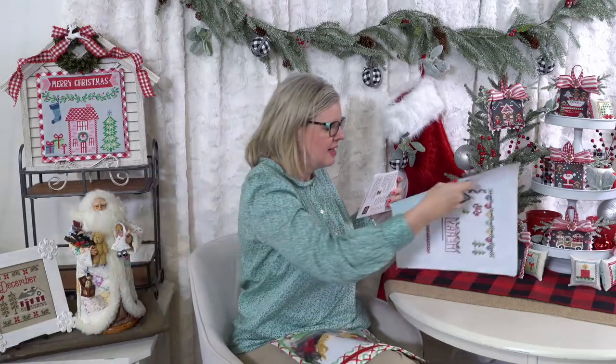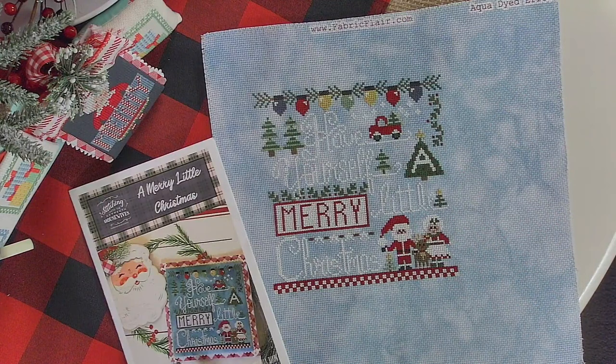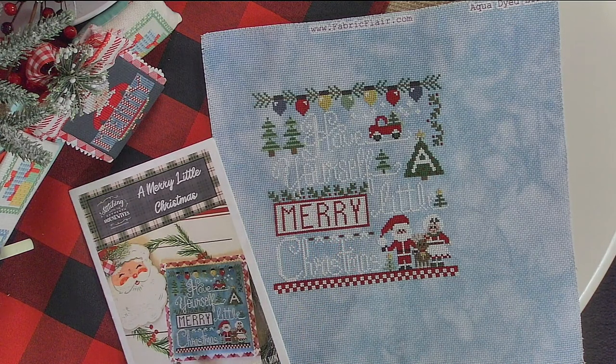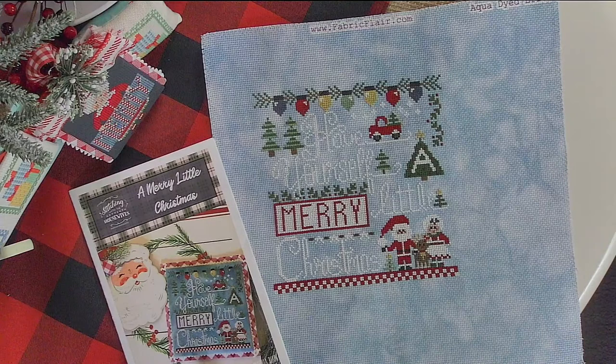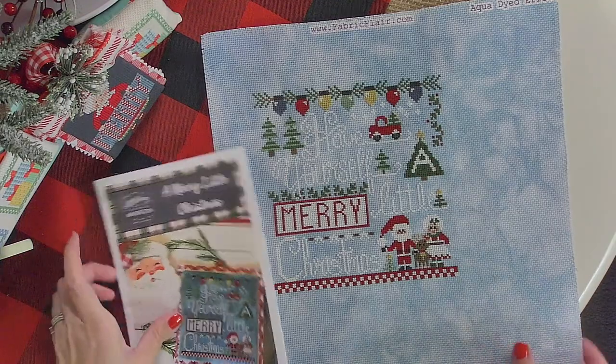Question from Holly Neal. Would it work to stitch Merry Little Christmas with the Housewives on chalkboard black? I don't know that I've seen anybody do it. Priscilla and Chelsea could answer. Let's see, here it is. I would think it would work, and since I did the red here instead of the black, I do think it would work. If you wanted your tires to show up more, you could make them gray or something. And this is black. You could change the top of the lights. Yeah, I think it'd be cute.